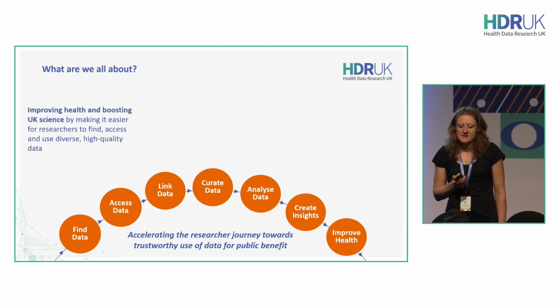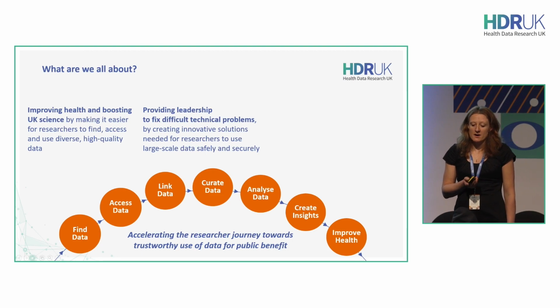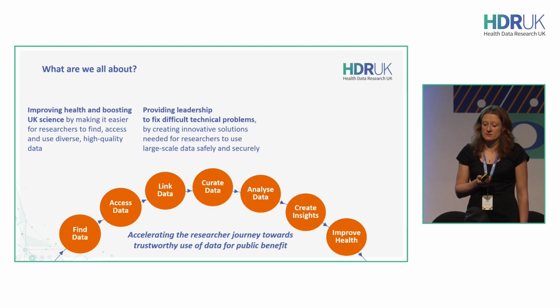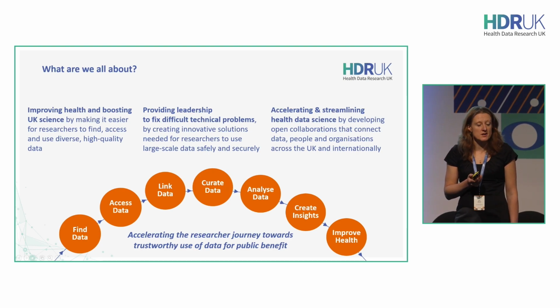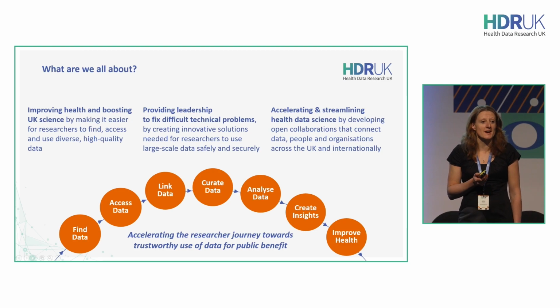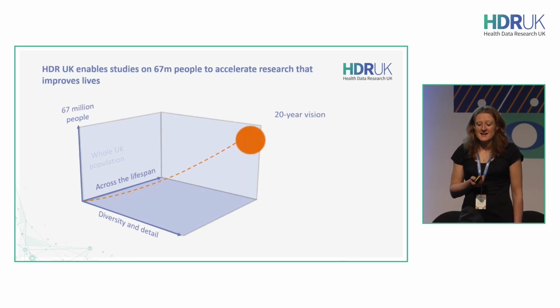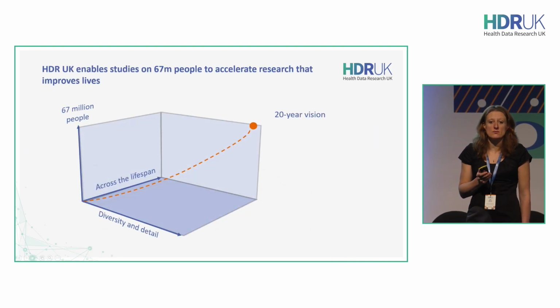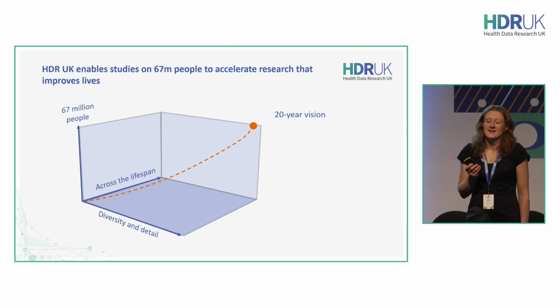We're trying to make it easier for researchers to find, access, and use high-quality data. We are providing leadership to fix difficult technical problems. And we're developing open collaborations to connect data, people, and organizations across the UK and internationally. So we really want to get to the point where we can do research on data from across the whole UK population. That's 67 million people.